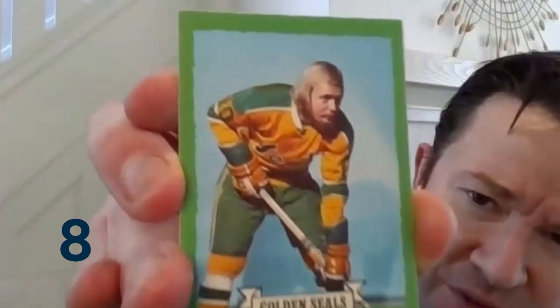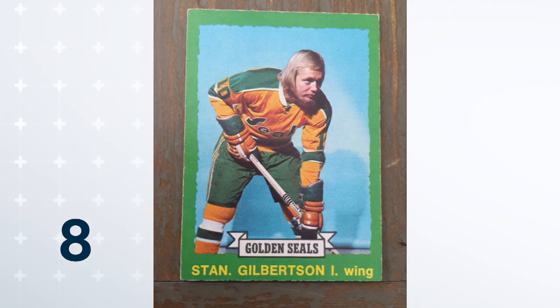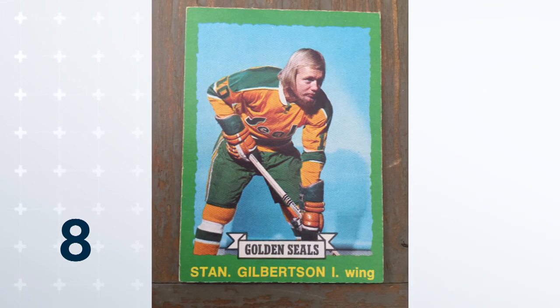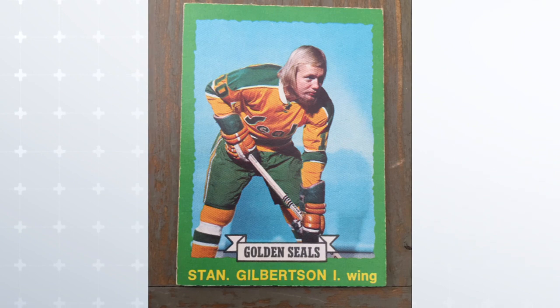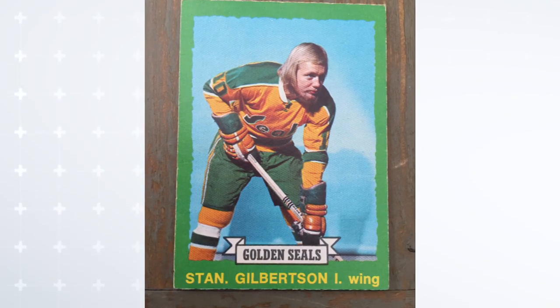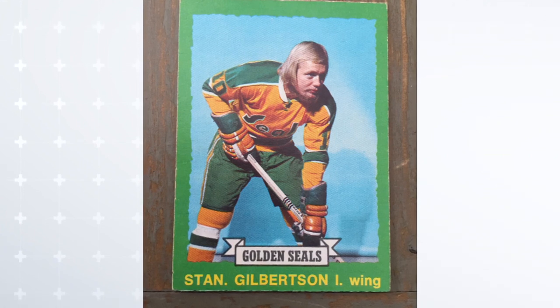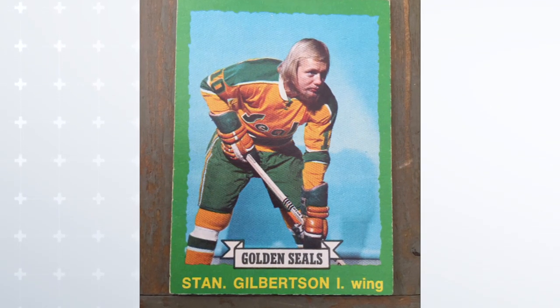Now, I look at this card, and I can't figure out if there's a beard involved as well. But Stan Gilbertson, 73-74 O-Pee-Chee, that is a do and a half. And, I mean, you got to love the colors of the Seals as well. Stan, as the back of the card notes, was one of the few Americans in the NHL during this time. He actually started his junior career with the Regina Pats. He's the last player in NHL history to score a goal on Christmas Day.